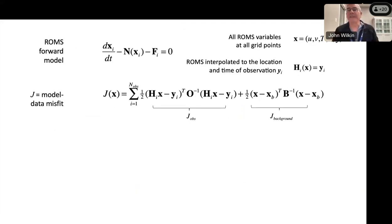So what do I have? I have my ocean circulation model, ROMS, just writing it here in the top line, putting everything on the left-hand side. I've got the time rate of change, the numerical, all the physics and the forcing, right?